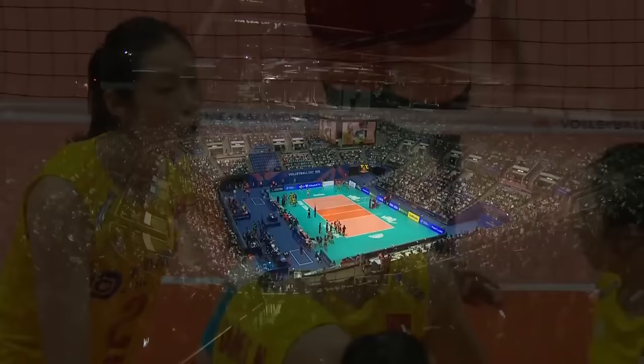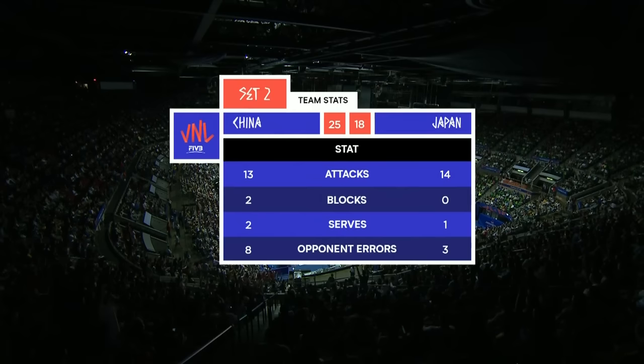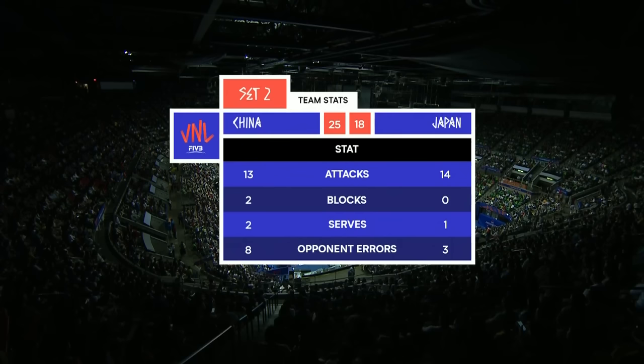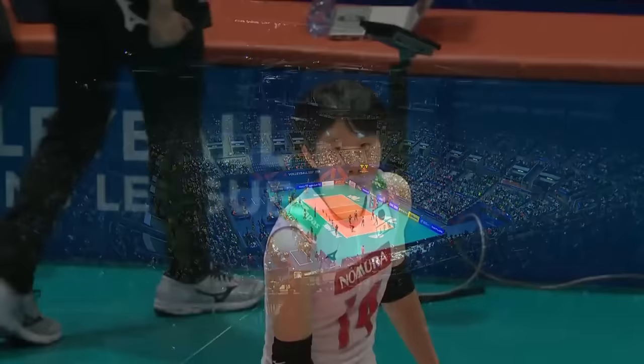So China taking that one 25-18. Japan offering a decent threat in terms of their side-out game, but as you can see, a big fat donut against the blocks. That is not going to help them. They cannot stop the Chinese attackers, and they're not scoring anything at the net. They're scoring very little as well on direct serves, and as soon as that happens, it's a problem.